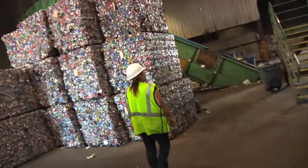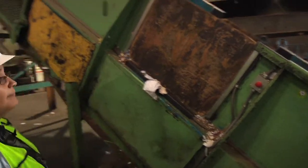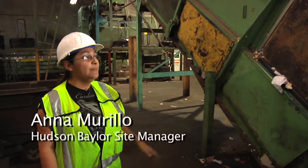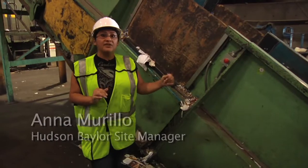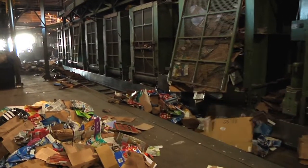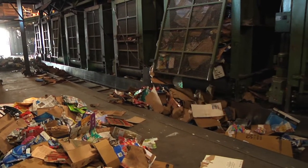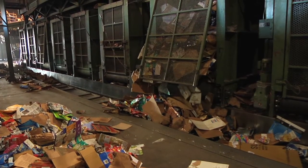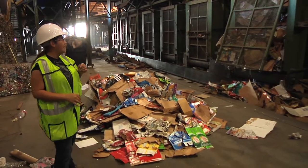My name is Ana Murillo, and I am the site manager here. This right here is our baling equipment. This is where we bale all of our material. They're going to get ready to bale some of the material that's been put into bunkers. These right here are our bunkers where everything's separated. We keep everything in its assigned bunker, and once we open up each door, we can go ahead and move all the material over to the baler out there.